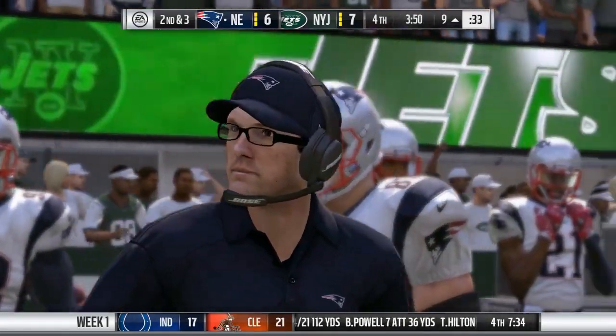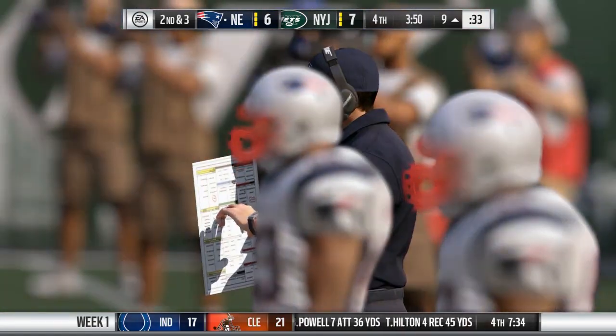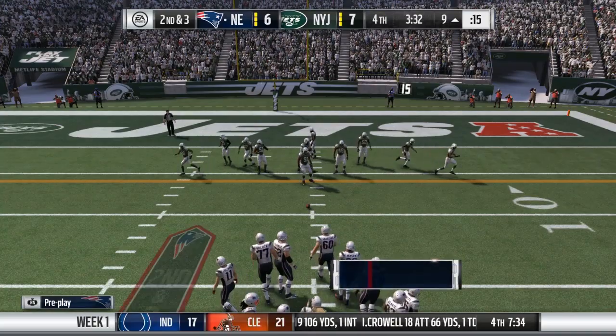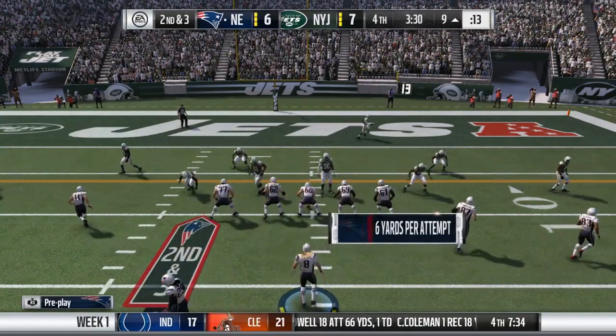Obviously, this has not been a banner game throwing the football. So what you've got to do is kind of dial down the focus, don't you think? Find the tight end, take some easier completions. The interception last drive. There he hits the reliable target.